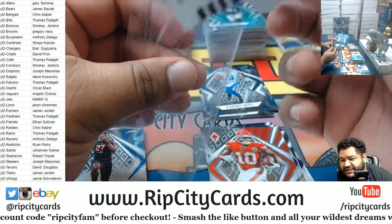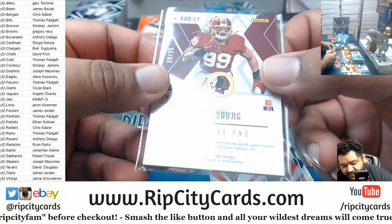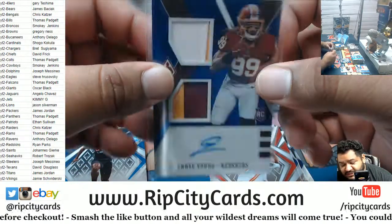Nice Chase Young action. There you go, Ryan. First break with your boy. Nice hit right here. 19 to 25 RPA Chase Young. That's nice.